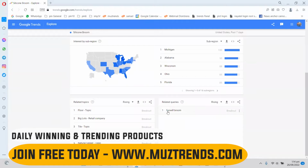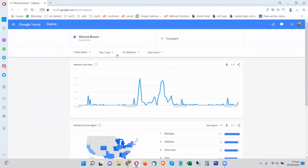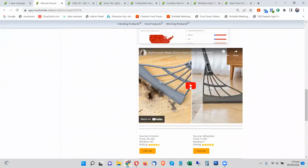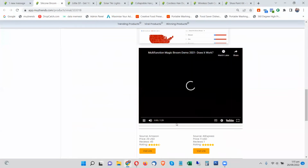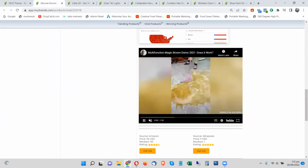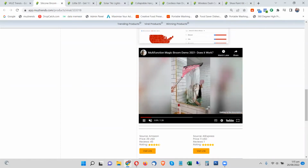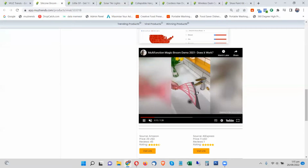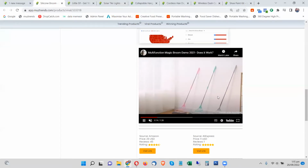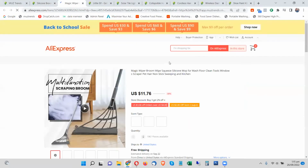You can see here breakout trend for some related search terms. So this product is trending a lot, and this is a really cool product. You can see the demo video here as well. Yeah, you can see it's really convenient. Works for wet floors and for dry floors as well, and it's kind of like a multi-purpose silicone broom. So this is trending a lot. It's a really cool product. You can find a link on AliExpress as well.